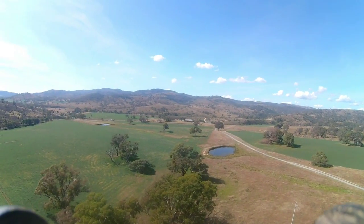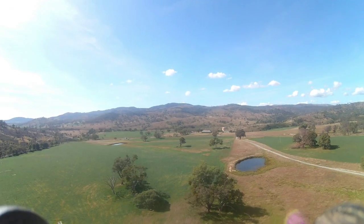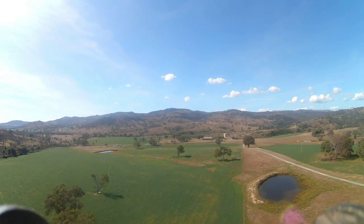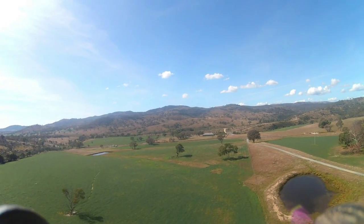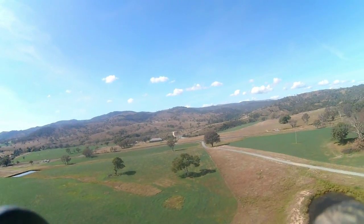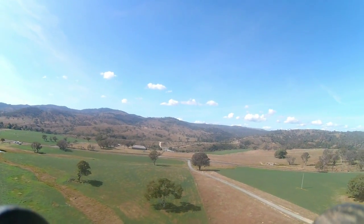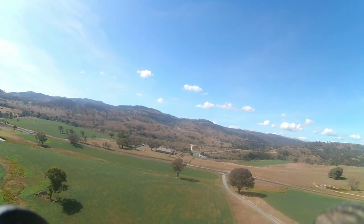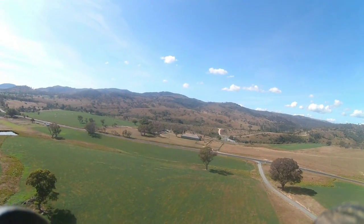This is a section of the Farmer's Road, which I managed to find some power lines on last week, and I'm staying well clear of them this time. So coming up to the strip now. I'm just lining up for a relatively low pass to give them a bit of a thrill.